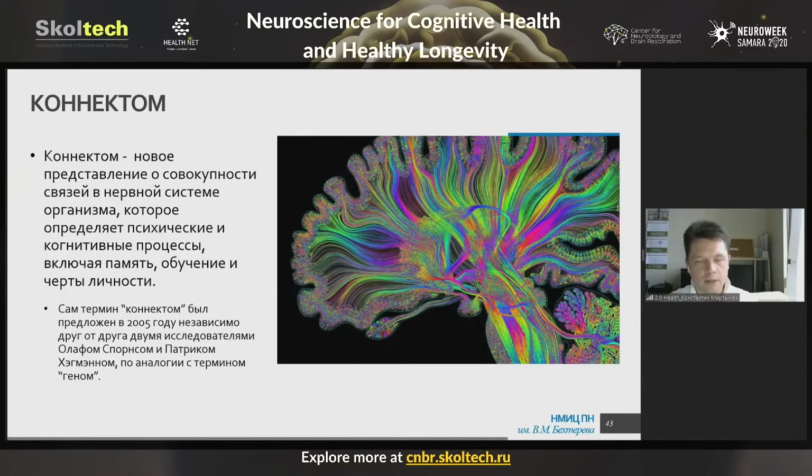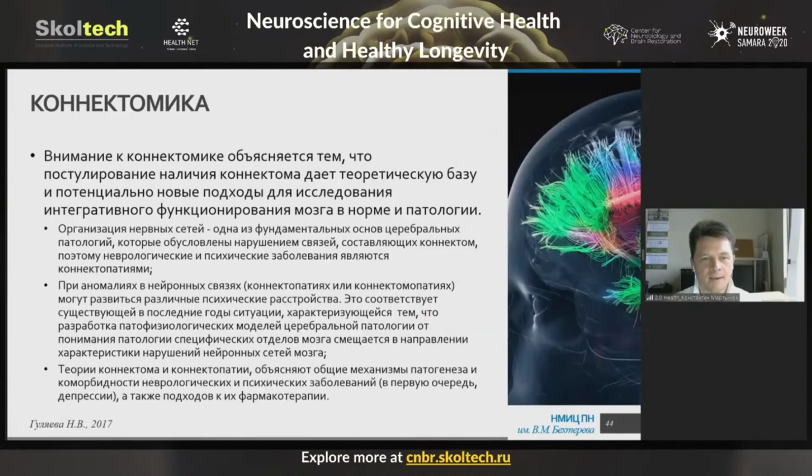And I believe that one of the most promising areas that is relevant for you, as for the developers of neurointerfaces, is the connectome. We do hope that with the help of this area and developing this area, we will come closer to the understanding of the connections in our neurosystem that determine our cognitive and neurophysical processes.